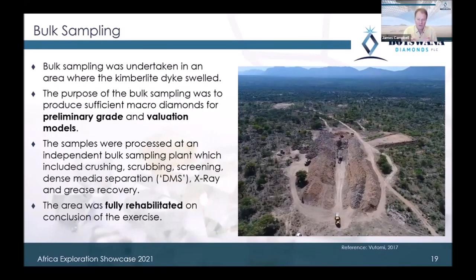And then, of course, in our world, we do bulk sampling, and this is absolutely critical to try and get us up to the 500 carat mark, which is the guideline for recovery of diamonds to qualify as an inferred resource. And this gives us not just preliminary estimates of diamond grade, but diamond value too as well. Now, this is a drone image of our bulk sampling exercise. If you go and look at Google Earth now, you'll find that the area has been fully rehabilitated as we put everything back, put the topsoil back, and with a couple of rainy seasons, the grass and the trees have begun to grow over the area.